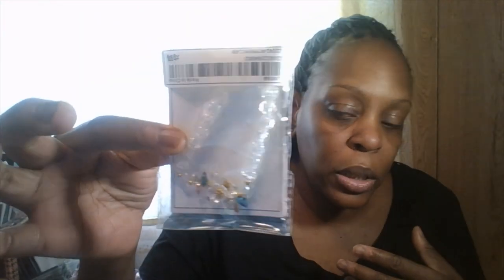I do have another order coming from Shein, so it should be next weekend. So I'm going to show you what I have in there. I just want to show you this one. Empty bag. And the total I spent was $85 for all of this stuff. So it came within a week, so not bad at all.